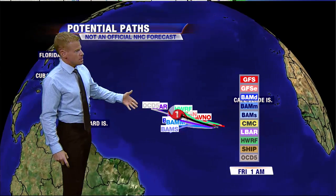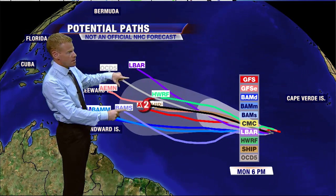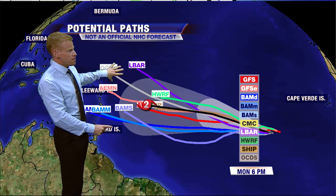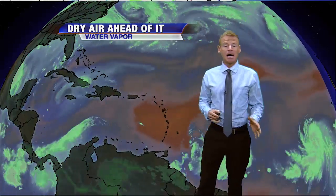Forecast models suggest a similar path, diverging a bit here near the end. You can see the hurricane cone and the models spreading there just a bit. Some of the models taking it up just north of the islands, others potentially moving it through the island chain early next week. Now, its fate thereafter is highly uncertain.